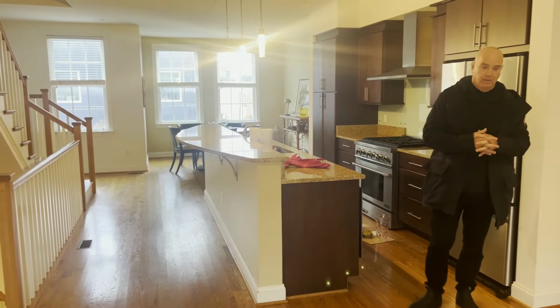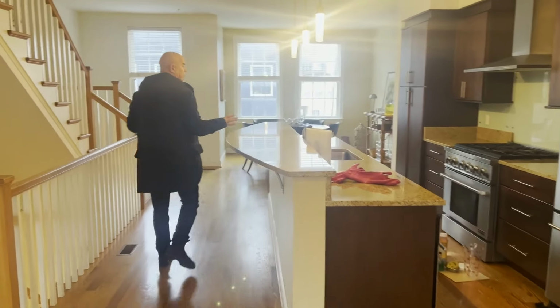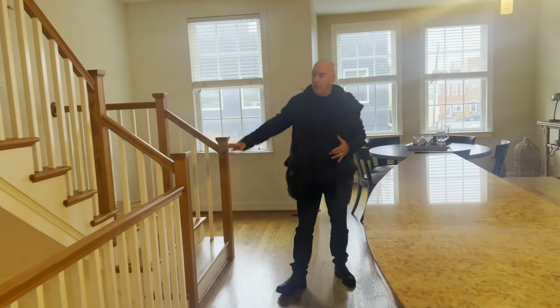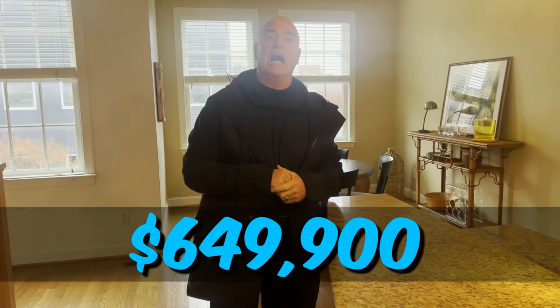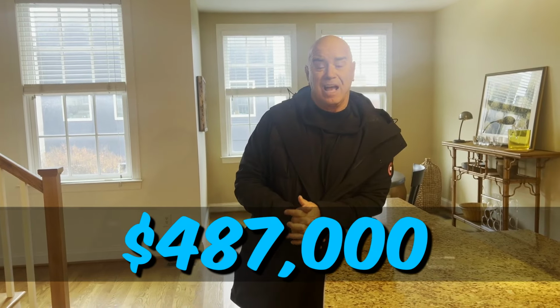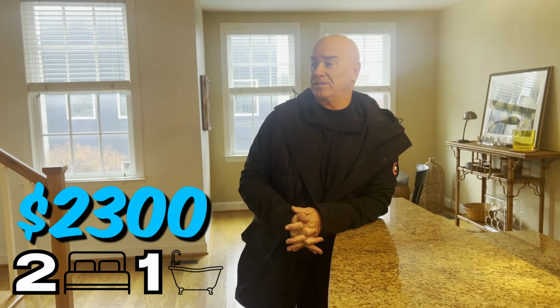It's warm. The floors in here, and you can see it, we'll showcase it even further when we upload the video and all that, but you see the openness of the stairway. It is absolutely gorgeous. List price $649,900. So again, you're at the top of the market. The average sales price here in the South Baltimore area is right around $487,000. Average rent, 2-bedroom, 1 bath, $2,300. So this is it. It's a gorgeous, gorgeous place.